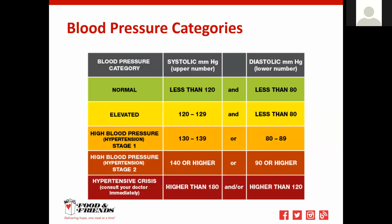And your blood pressure is measured in 2 numbers. So there's a top number called the systolic pressure, which is how much pressure your blood is exerting against your artery walls when your heart is actually pumping. And then the second number is diastolic blood pressure, and that's the pressure in between heartbeats. So a combination of 2 gives us our blood pressure.